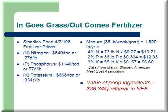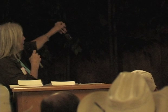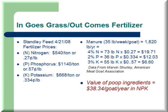Now, if you divide that all out, with 4% of that being nitrogen, 2% being phosphorus, and then K being the potassium, and I called Stanley Feed, our local feed store, and got the prices on what nitrogen, phosphorus, and potassium cost. If you equate that all out, that's $38.34 of free fertilizer being put on your land per goat.